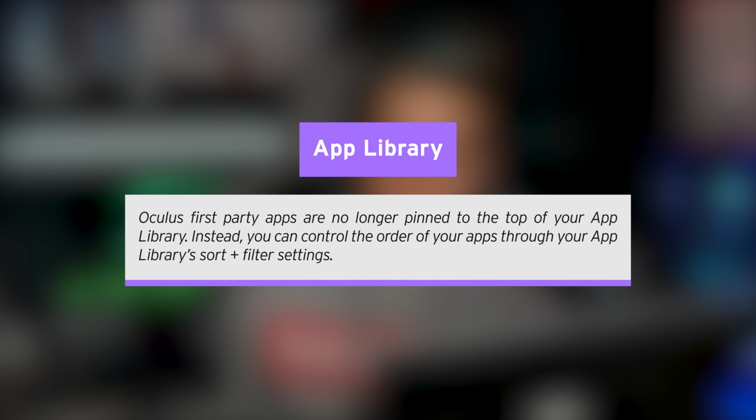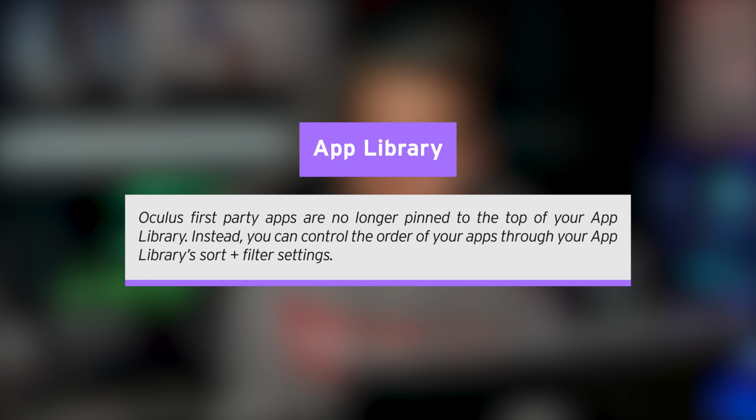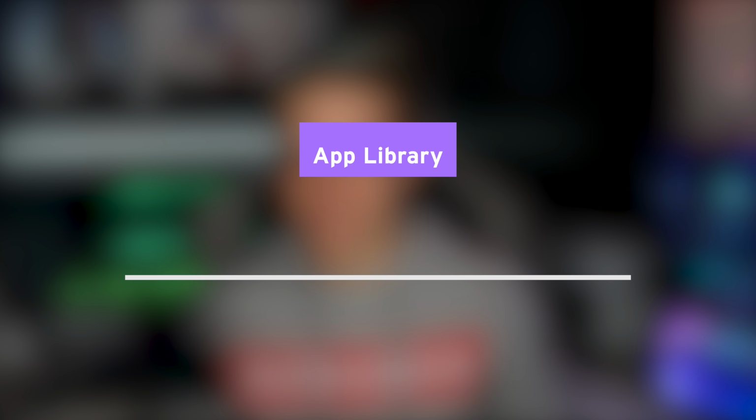And as we can see here, inside the app library, Oculus first-party apps are no longer pinned to the top of your app library. Instead, you can control the order of your apps through your app library's sort and filter settings. That's really cool. I know a lot of people were getting a little bit annoyed by that, so they finally have the option to fix that right there.